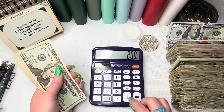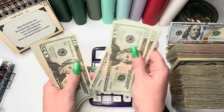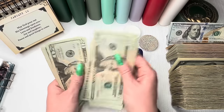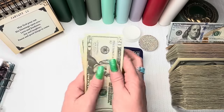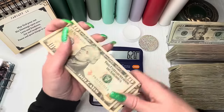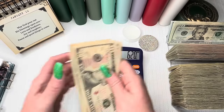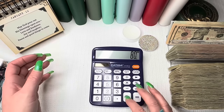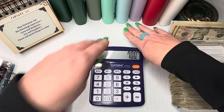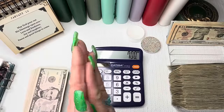So we have 100, 200, 20, 40, 60, 80, 100, 20, 40, 60, 80, 200, 20, 40, 60, 80, 300, 20, 40, 60, 80, 420. 10, 20, 30, 40, 50, 60, 70, 80. All right, moving on to the fives. There's a lot of fives. Oh boy. So we're at 700 so far. That's a lot of singles though.